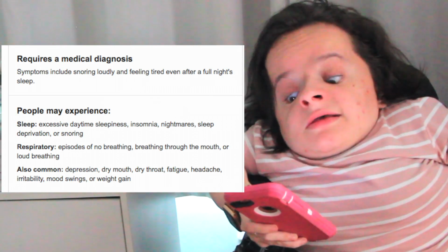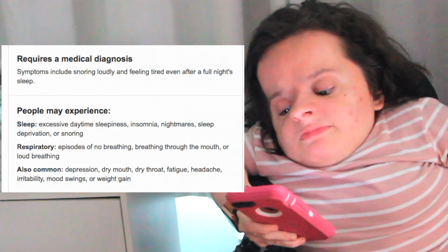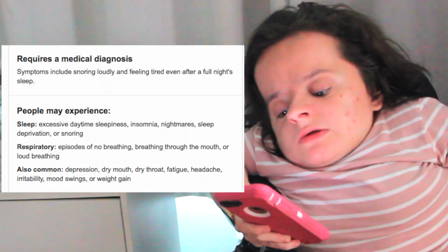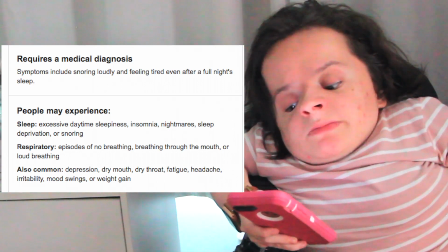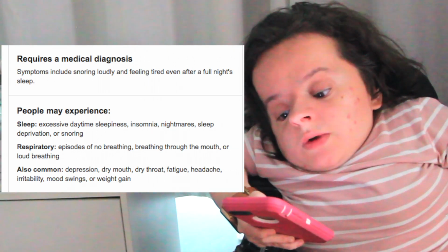So there's three areas that it affects symptom-wise. So sleep, respiratory, and then other things. So excessive daytime sleepiness, insomnia, nightmares, sleep deprivation or snoring, breathing through the mouth, episodes of no breathing or loud breathing. For me, it was loud breathing. Also common miscellaneous, depression, dry mouth, dry throat, fatigue, headache, irritability, mood swings, or weight gain. It has a huge effect on your health.